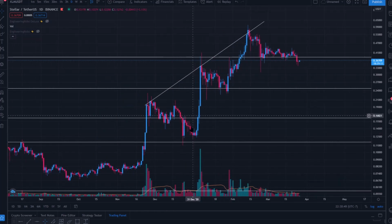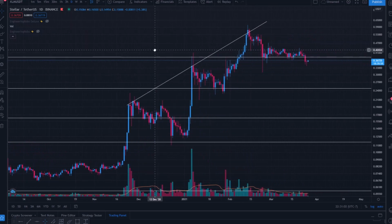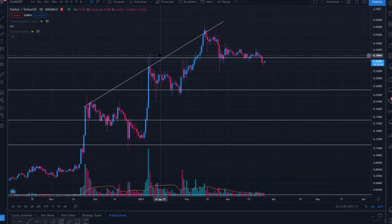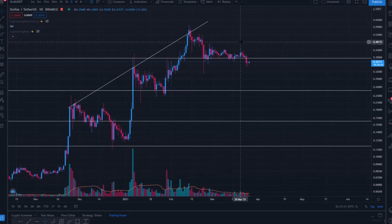Bitcoin, cryptocurrency. Today, I'm taking a look at XLM, Stellar Lumen, against US dollar Tether on the Binance chart. We're going to be taking a look at the technical aspects of the price action moving forward. We're going to be assessing some key levels. I'm going to be determining the direction of this breakout, where I think prices will go in the short term.